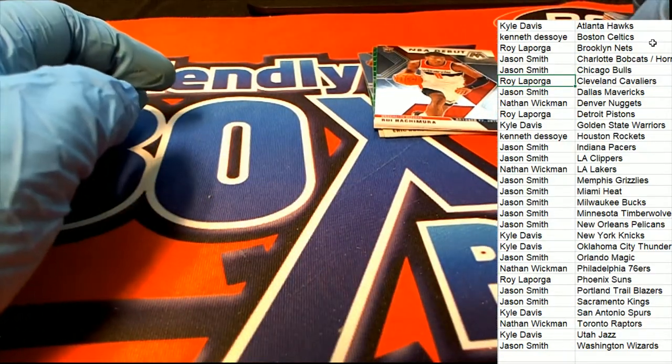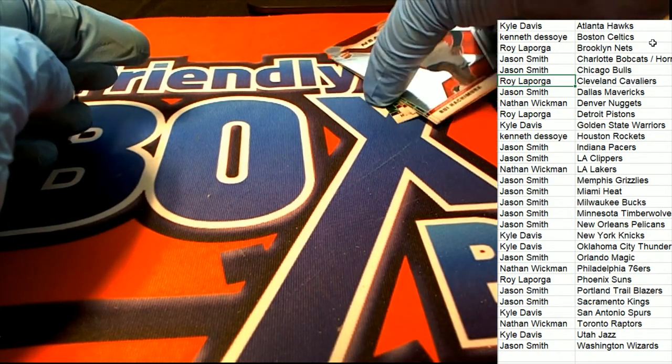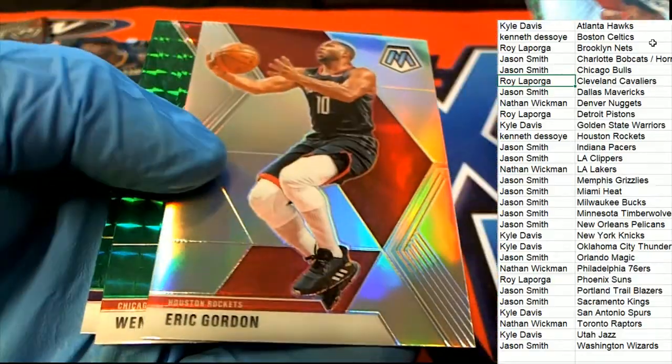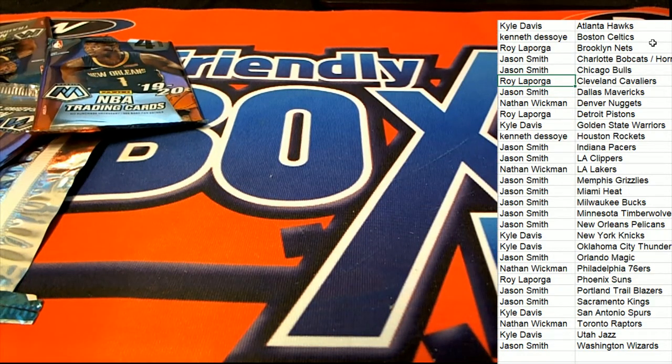And that is our box break in this Mosaic Blaster. So we had LeBron and Steph Curry. We had one really nice rookie.